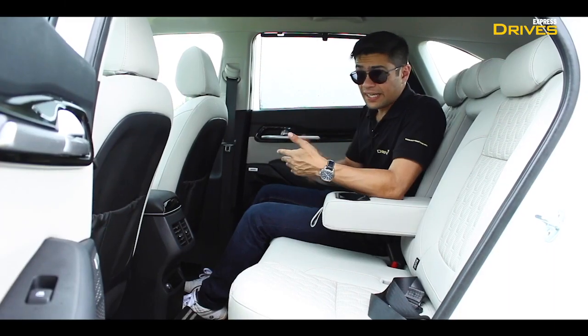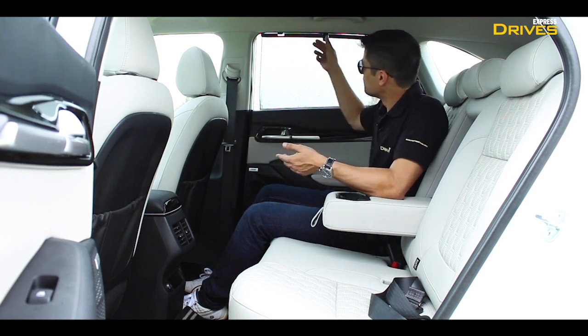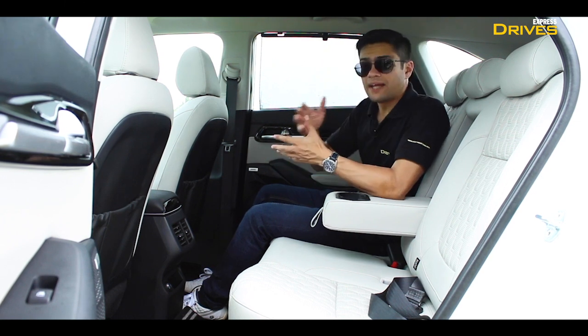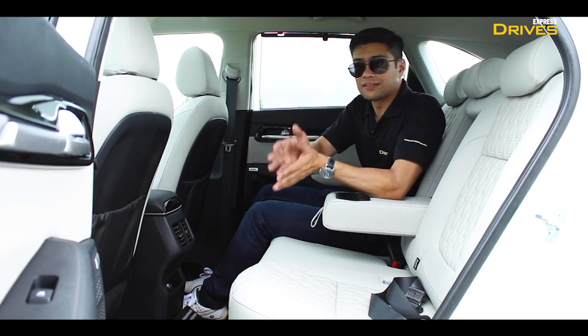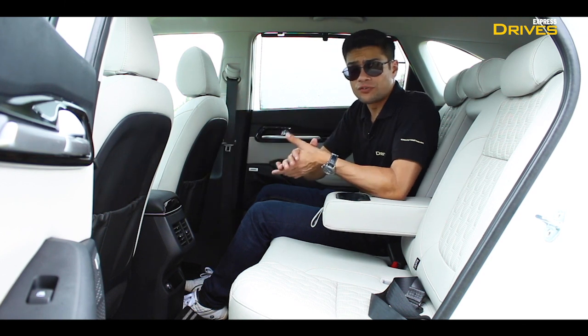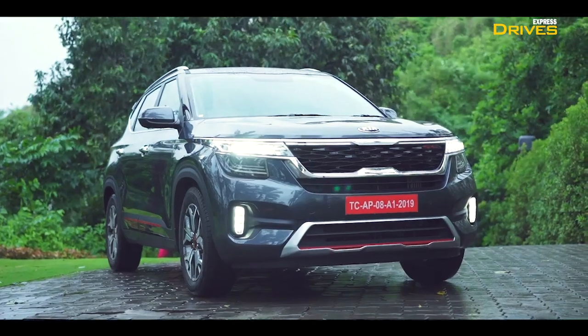Now the feature list hasn't ended here, because like I told you, there are a lot of features. Now one other before we end is the blind here. Again, this is a segment first, and there are a lot of other segment first features. Now starting off is the thing with the UVO. The UVO is the app. So like I told you earlier, it gives you access through an embedded SIM to a lot of features. So overall, there's a lot that the car offers to you in terms of experience.